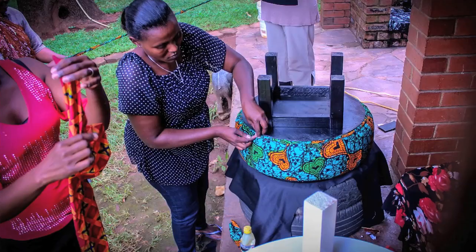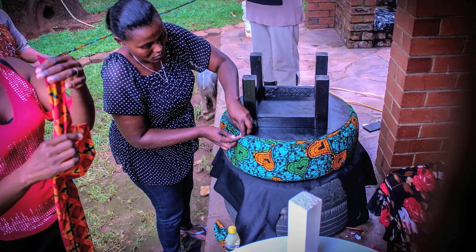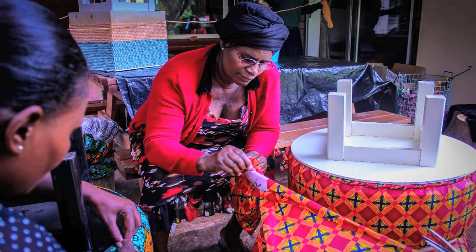It's basically about how to work with and train women. That was the major idea when I started. I want to work with women. I want to train women how to make these pieces. They either become their own entrepreneurs, they can sell the products, have the knowledge and start their own enterprises, or we can help them market the products.